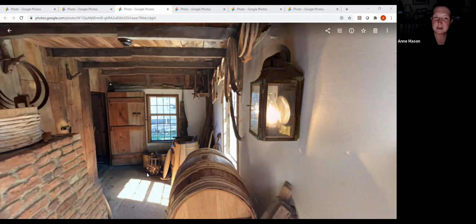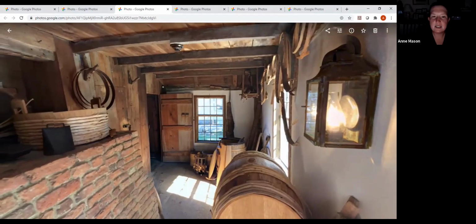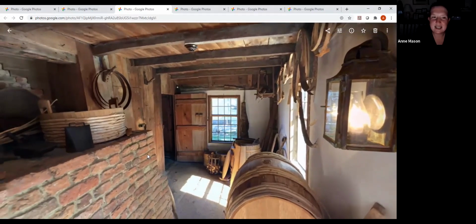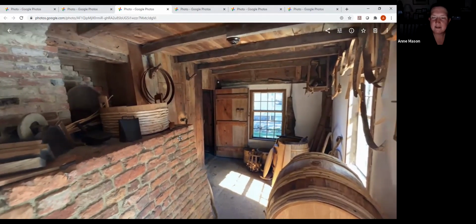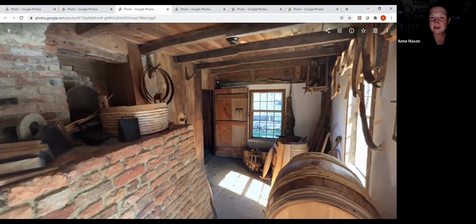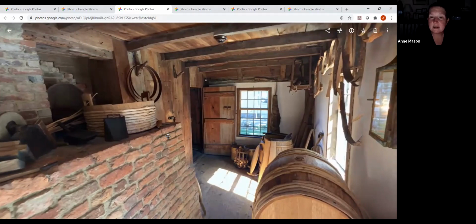What I'm going to do is go pretty quickly through this area, and then go back to the other slide presentation to talk in more detail about what you're seeing in these photos. You can see it's a very small space. What you're seeing is actually the result of the restoration that was done beginning in 2005. The intention of that restoration was to address some structural issues that the house had. And thankfully, those are all taken care of.